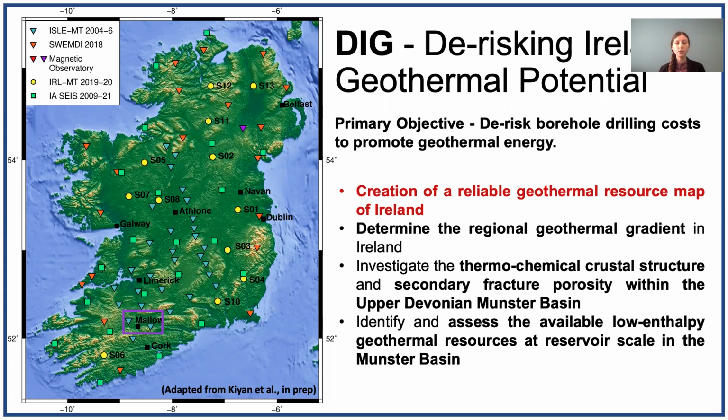resource map of Ireland. Our key objectives are to determine the regional geothermal gradient in Ireland using new and existing geophysical, geochemical, and petrophysical datasets. We also want to investigate the thermal chemical structure and the secondary fracture porosity within the Munster Basin, shown with the purple square on the figure on the left. And we're going to do that using wide-angle seismic, gravity, and geochemical data.